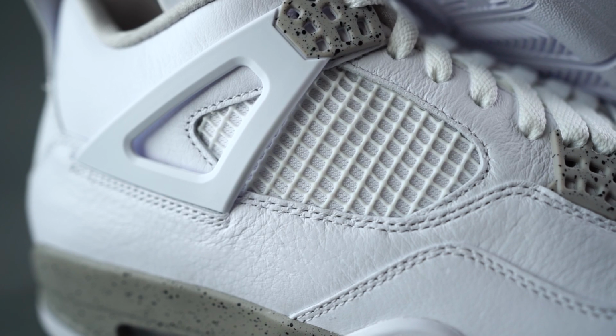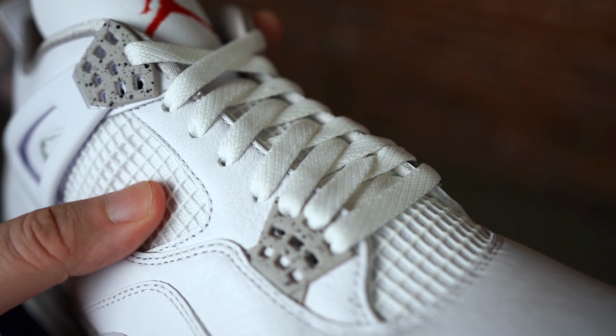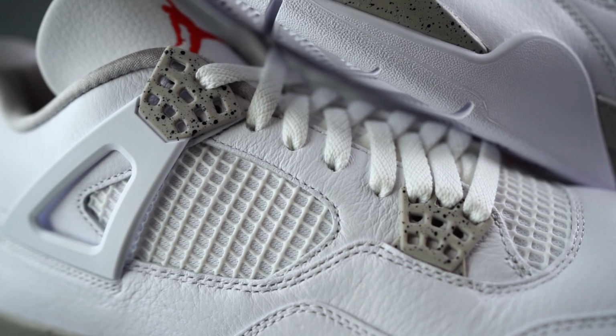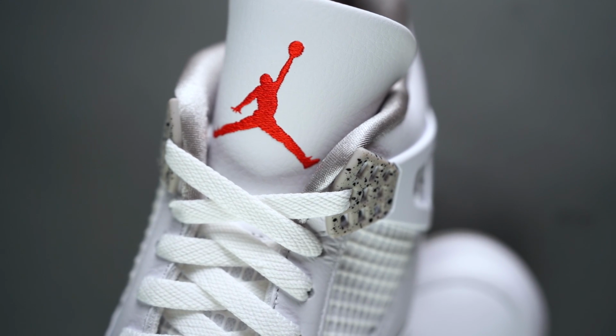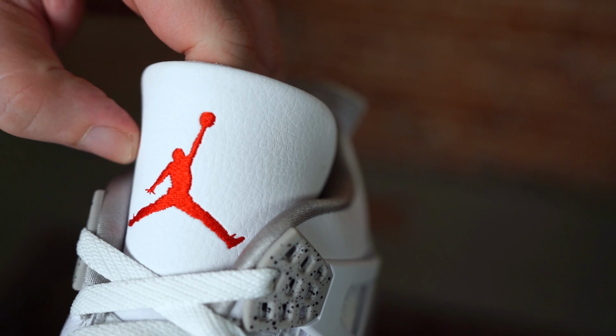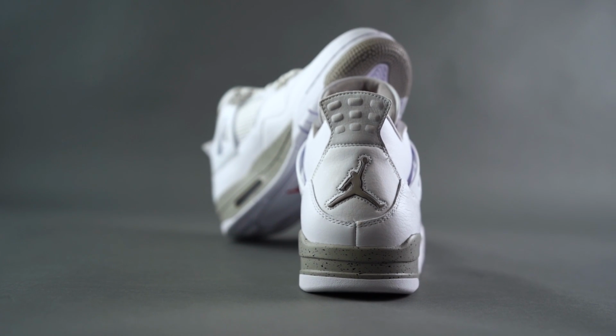Boom, there you go. You got netting on the side, netting on the tongue, cement eyelets, cement on the midsole, bright red Jumpman embroidered on the tongue, gray Jumpman on the heel.